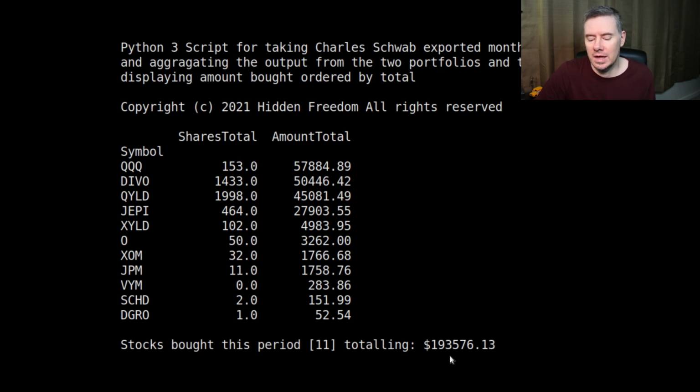So this $193,000 is not all fresh capital, but about 100,000 of it is. So I bought some QQQ, I bought some Devo, bought some QYLD, JEPI, XYLD. O just came out of one portfolio and went into the other. So that's kind of just a churn. ExxonMobil, JP Morgan, VYM, which I think was a dividend received which did not get reinvested. Let's see, we got SCHD and we got DGRO, which I've sold and replaced with SCHD.